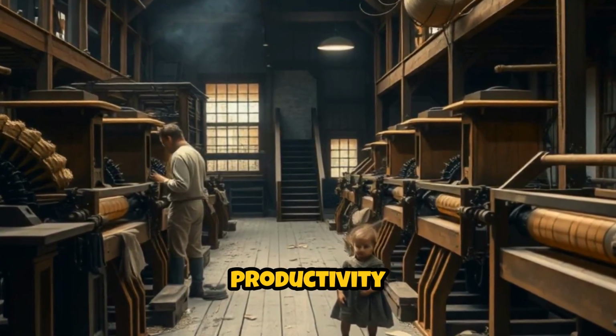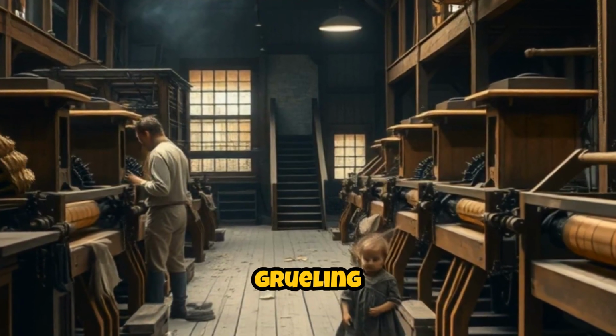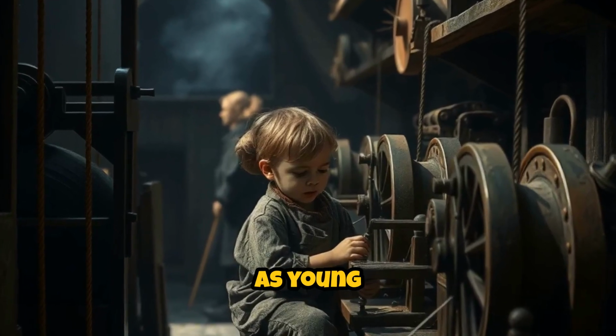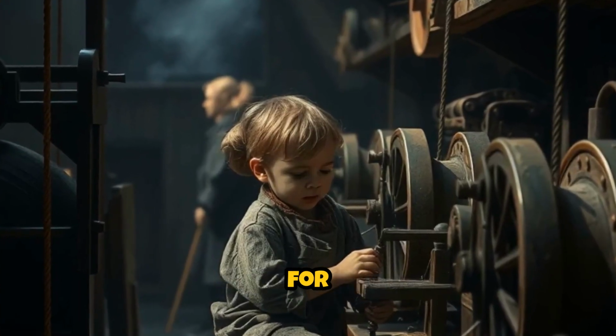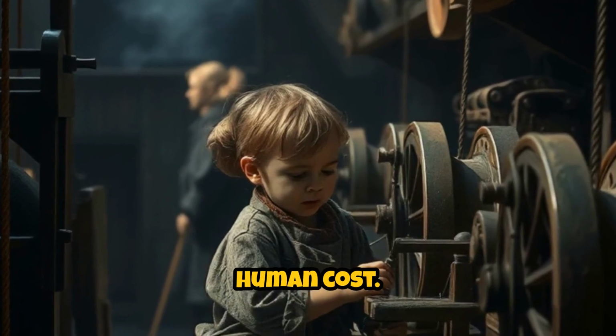Behind these dramatic productivity gains lay a dark reality: grueling working conditions. Early textile mills employed children as young as 5, working 14-hour days in dangerous environments for minimal pay. The clothing revolution came at a severe human cost.